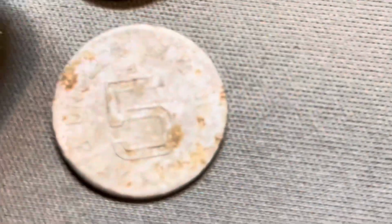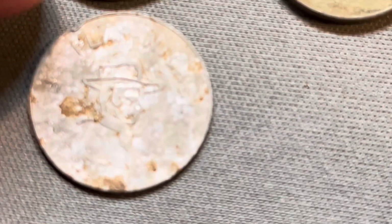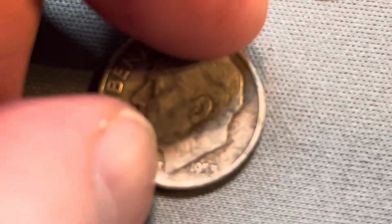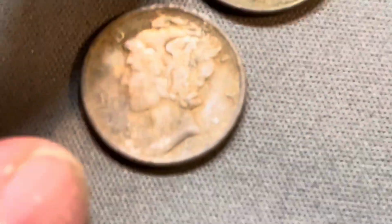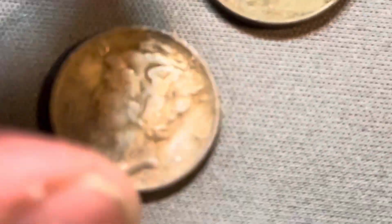Oh, I forgot this. We got some play money. Got a 5 cent play money. Got a cowboy in the back. That's pretty sweet. And first silver. I know it's not in the video. I must have deleted it, didn't even know it. But that's a 1953 Denver. And then we also had a 1942 Philadelphia Merc Dime, which you guys saw.